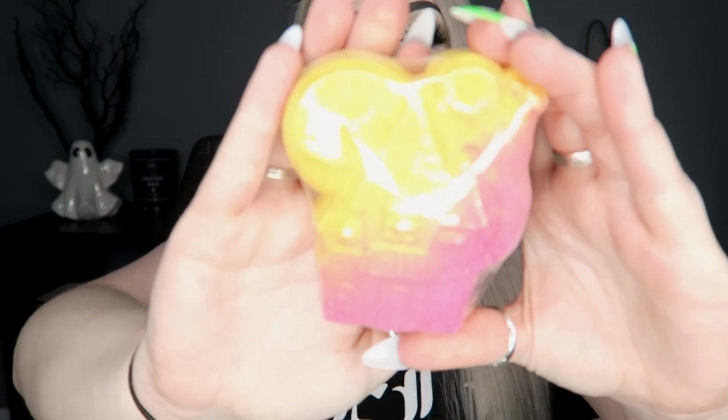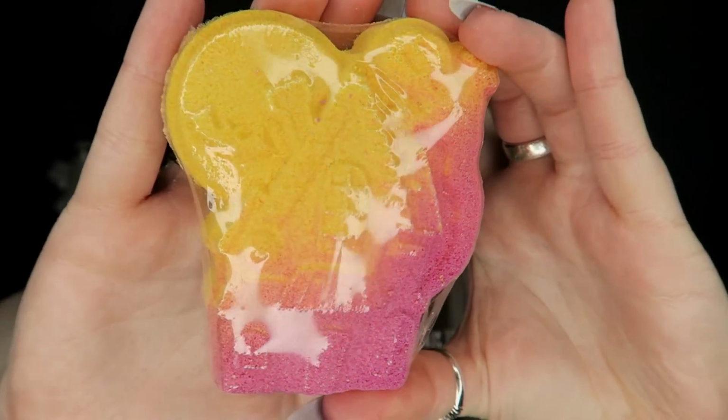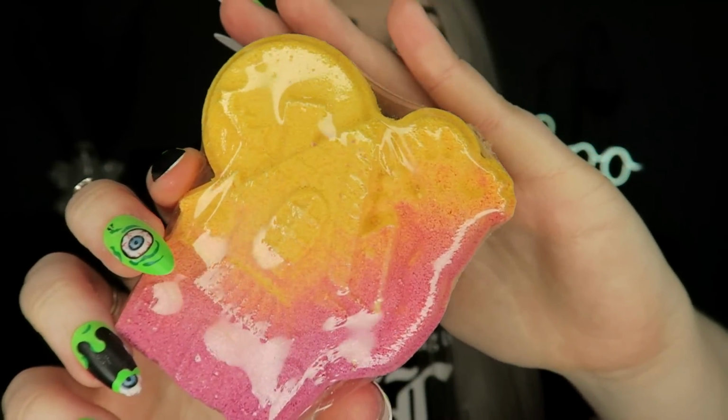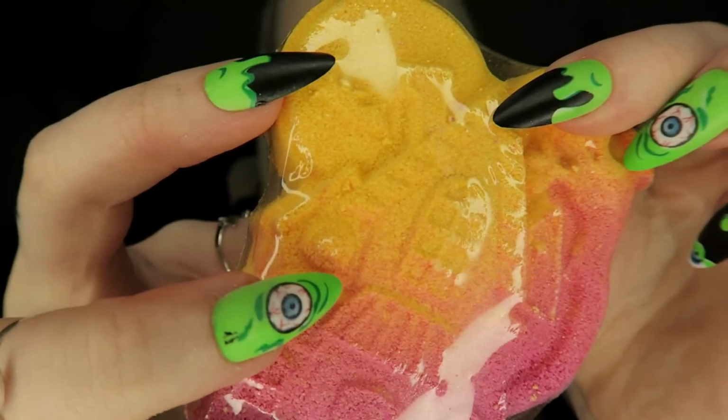Next we have a haunted house bath bomb, which is strawberry scented. It's very tropical colours. I don't think it's really showing up very well on camera with the light shining on it, but there is a little ghost up here and a moon with a little bat and stuff.